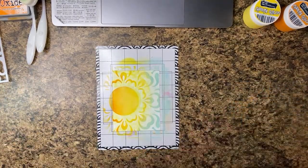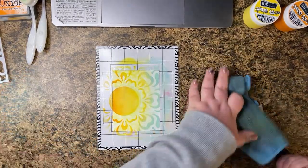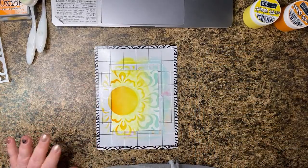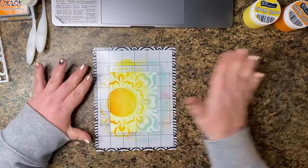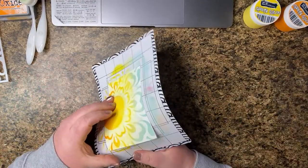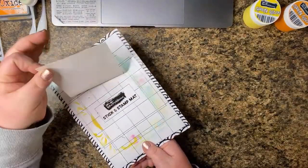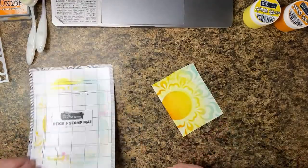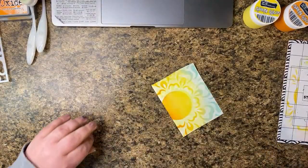So what I'm doing now is I'm basically setting the table for my Chroma Glazes. So I'm going to use the Chroma Glaze. Now, normally people will just put them through a stencil and wipe them across the whole thing. But I'm going to use my Chroma Glazes as accents. So I'll show you what I mean. I want to take this off and dry it.